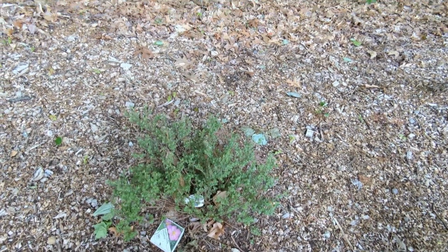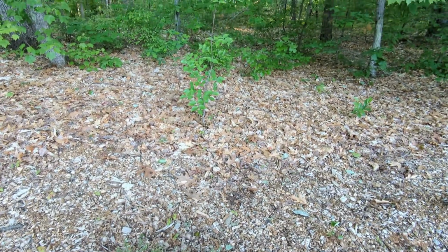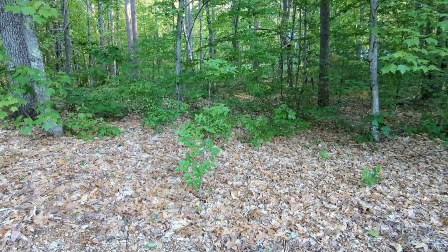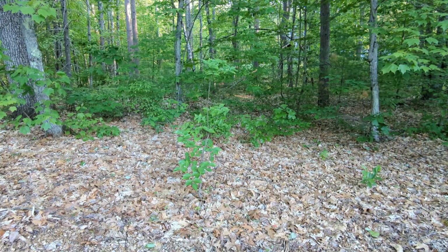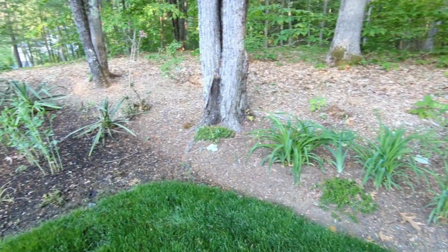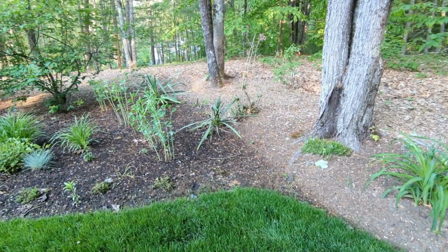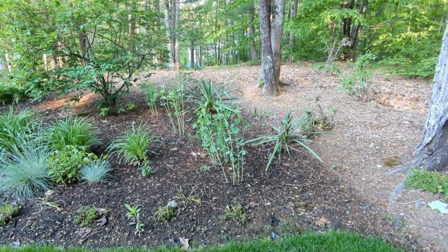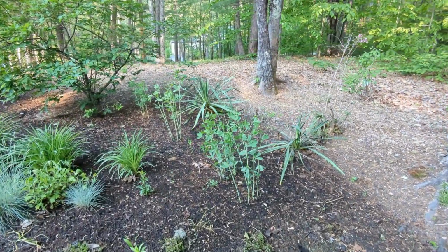Right behind the potentilla is a kousa dogwood. I got it from a backyard nursery. So it's not huge. It's not going to bloom this year. I just wanted to point it out that I do have one in the yard. I have some yucca towards the back of this bed. And then right near the yucca are some baptisia or false indigo.